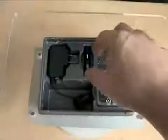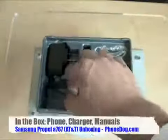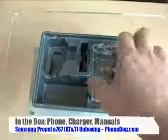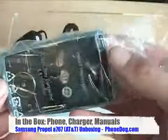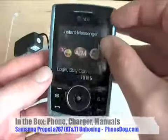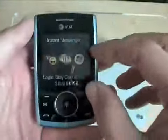Here's what you get: your manuals, quick start guide, battery, charger with a Samsung proprietary jack, and the phone. We've been unboxing a lot of phones in the past couple weeks, and I've been noticing that AT&T is on the lighter end of pack-ins, except for the Epics. With the smartphone, you get all the goodies. With the lower-end phones, not quite as much.